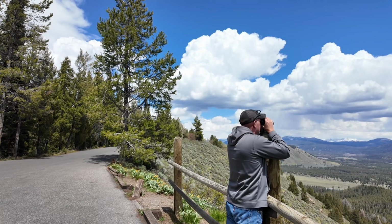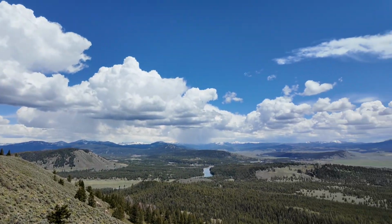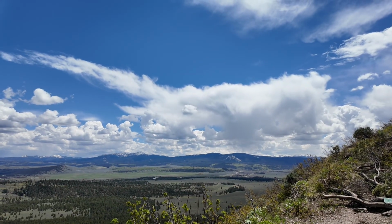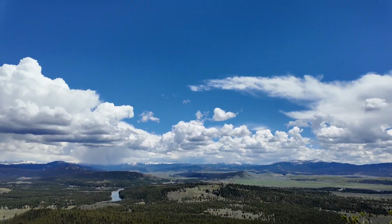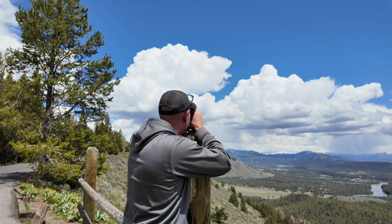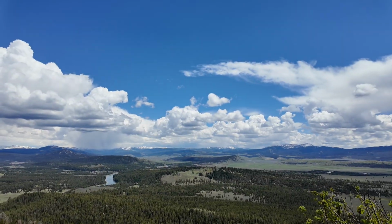Take the drive. On a clear day, the sweeping view from the summit of Signal Mountain captures 5 mountain ranges, including Jackson Hole Valley, the Teton Range, the Snake River Range, Gros Ventre Range, the Absaroka to the east, and the Yellowstone Plateau to the north. Luke found it a great spot to look for animals. Well, there's a herd of elk over there.